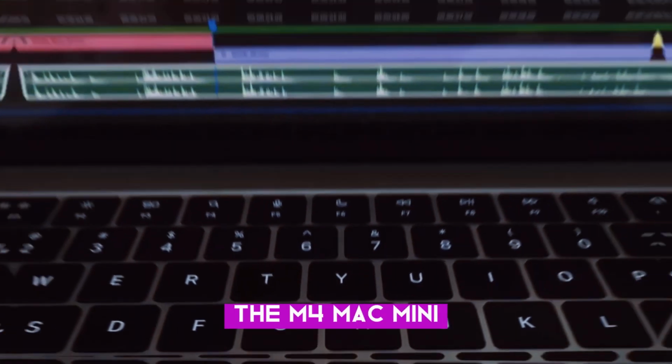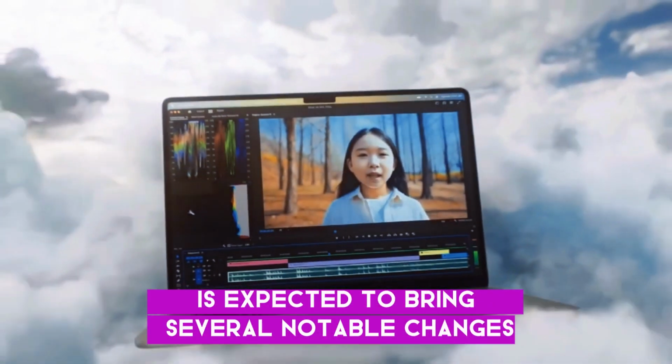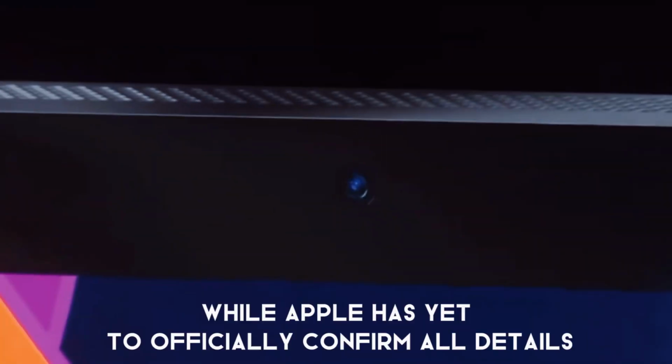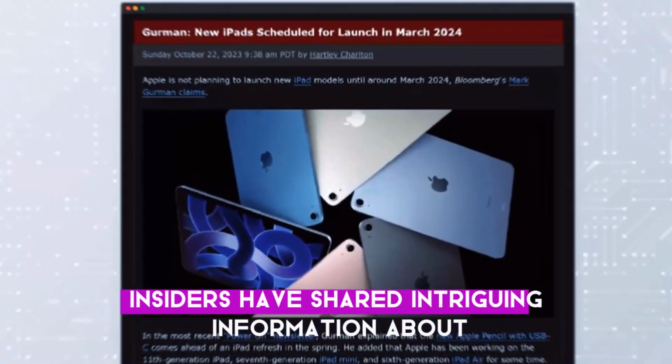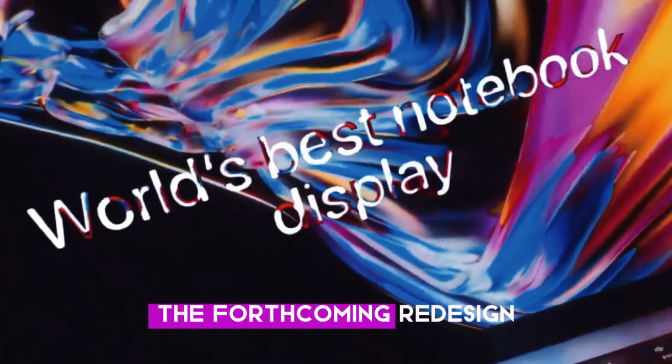The M4 Mac Mini is expected to bring several notable changes and enhancements. While Apple has yet to officially confirm all details, insiders have shared intriguing information about the forthcoming redesign.